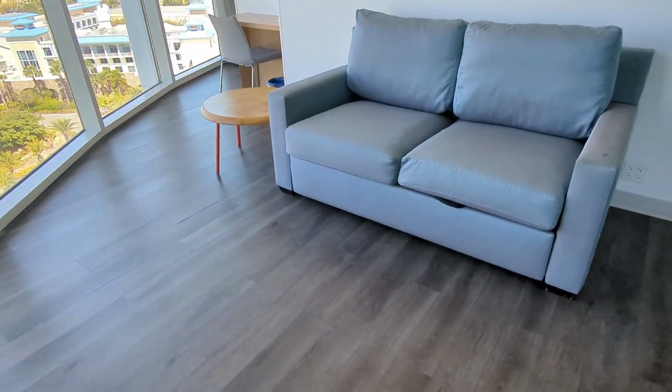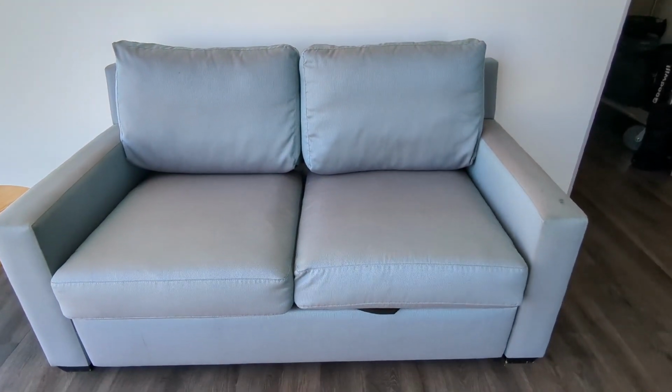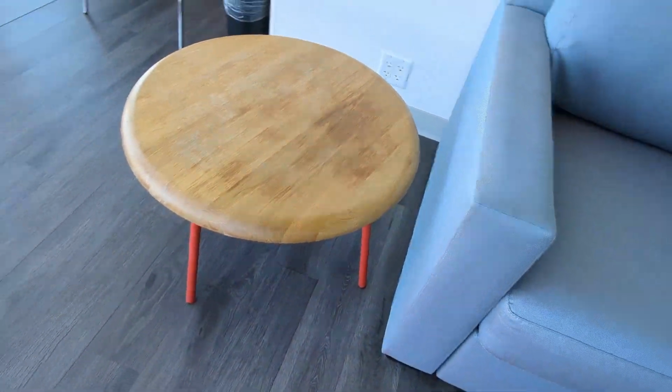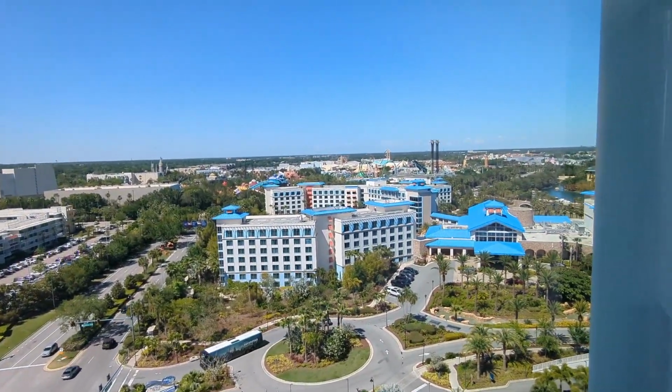And big open area to have your party or your friends when family stop by, again, there is a couch that pulls out to a bed. I don't remember this little table the last time we were in one of those rooms. That'll be nice. That's nifty. And there is, again, the theme park view. It's going to look fantastic at night.